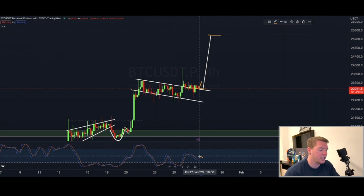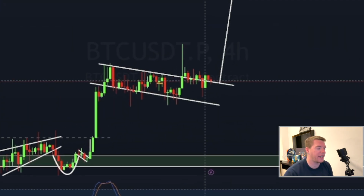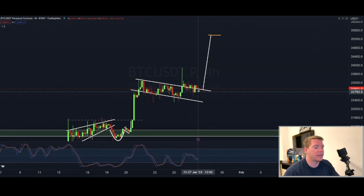The stochastic RSI is also bullish right now, as we just created a buy signal in the last candle. And we need to wait the next 6 hours to see how this next candle is playing out. But for the time being, we are kind of in no man's land unless we drop back into the flag and drop to the bottom. Then, of course, the bearish scenario is playing out. But for now, we are still above the upper resistance line and we have to wait a little bit.